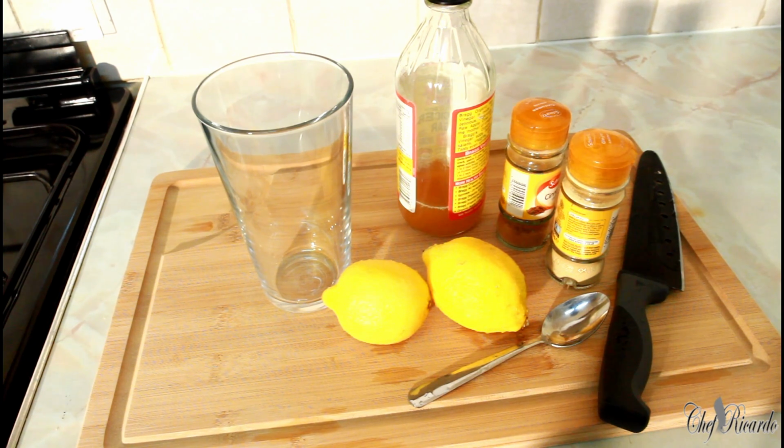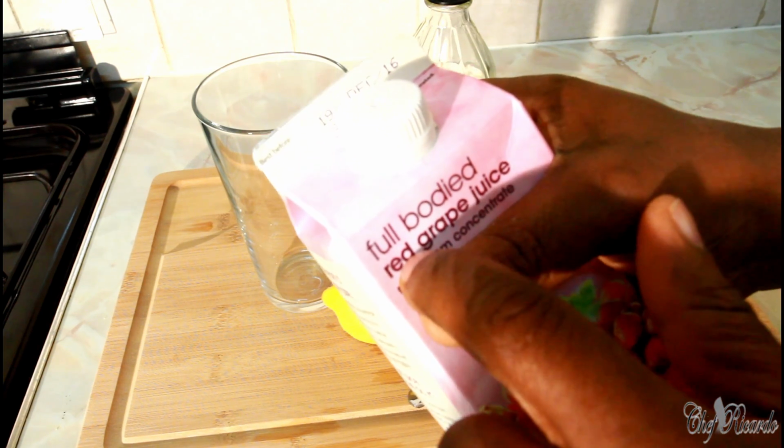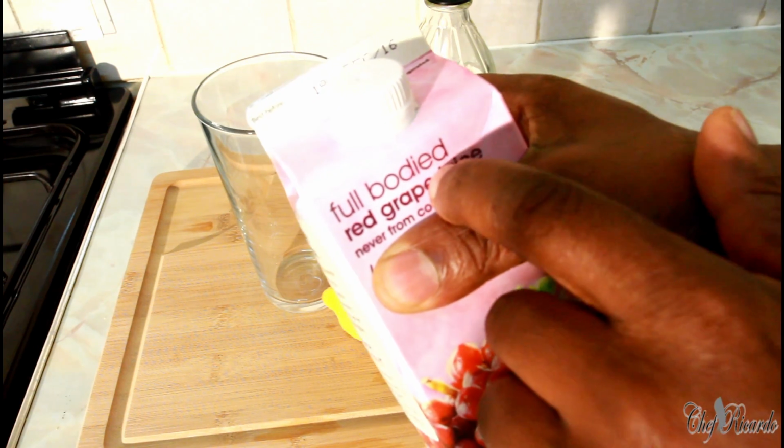So we're going to do the first thing which I'm going to do. Alright guys, I just want to make it straight and plain to you that you can also use some. Right here I have some red grape juice. That's what we're going to be using today inside of it.